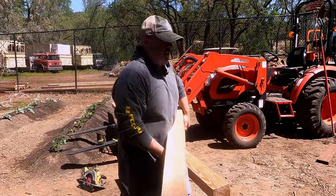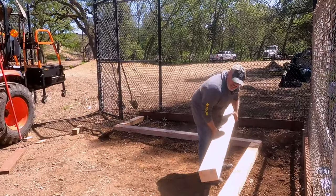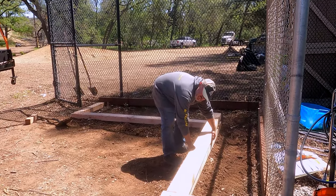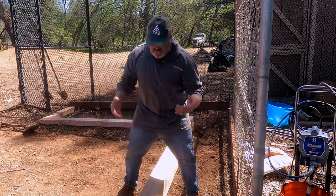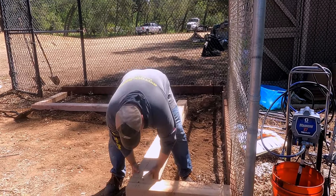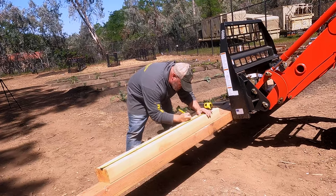Okay, we're putting the second layer on now. We have everything leveled out already. So now we're measuring to put the second layer on, then we'll screw it in place. Oh, I love it. 3/4.